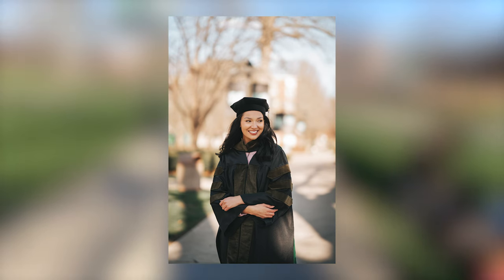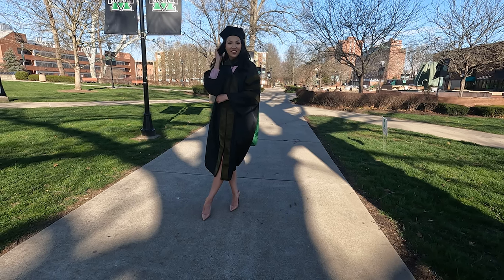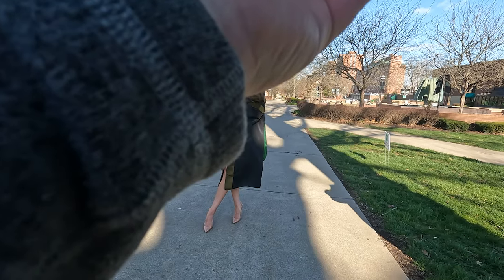Marley, does your hat have tissue paper in it? Yeah, I took it out at school. With your right hand, just fix your hair a little bit. That looks good. That looks good.